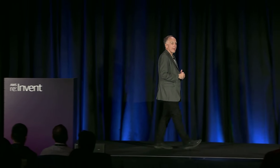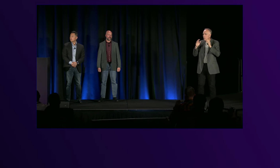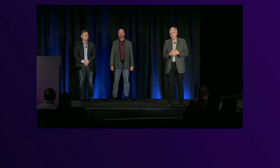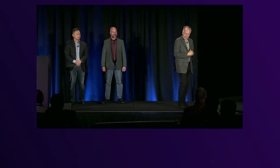So what's the call to action? Get your cameras out. This is a QR code here. This will get you an open source library of Amazon Bedrock agent samples. So plain old single agents, as well as a new set of close to a dozen multi-agent collaboration examples. For free, you can get the mortgage assistant, the startup advisor. There's even a sports team poetry multi-agent collaboration, all important. Please give that a try.